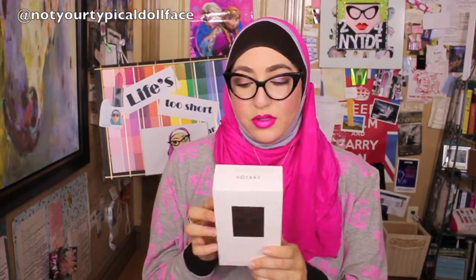So time today for a product review on this Votary cleansing oil. I picked this up in my UK California haul. I will link it down below. And I've been putting it to the test and I wanted to update you. So this retails for £45 for, I think it's 100 milliliters of product.